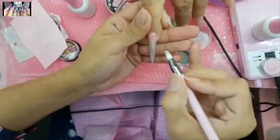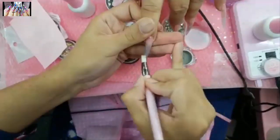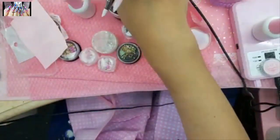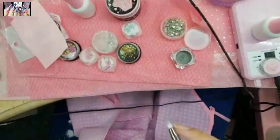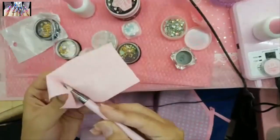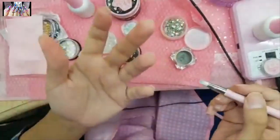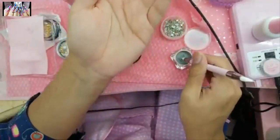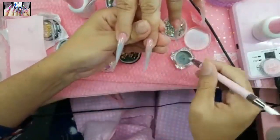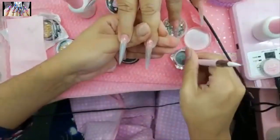Oh, look at that. Now we can see that chrome coming in. I'm going to cure it just a little bit more because it needs a little bit longer. Another 10 seconds. You don't want to overcure it either, you guys. So it's better to undercure it and then go back than to cure it too much at one time. What happens if you cure more than 10 seconds? Well, then the pigment won't stick.